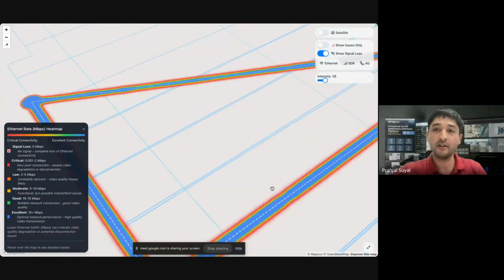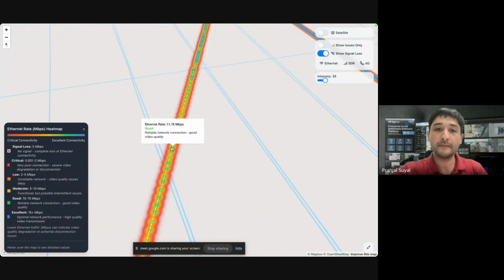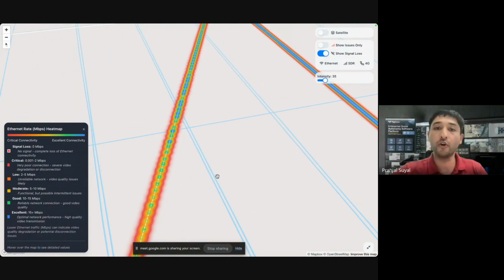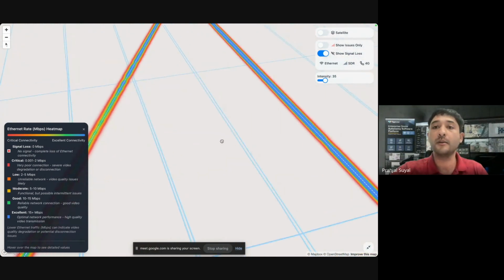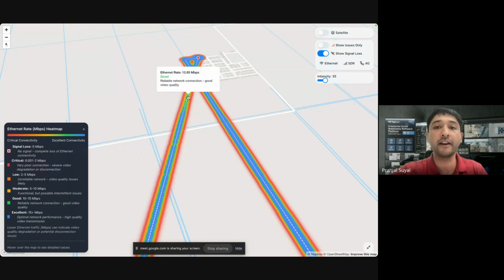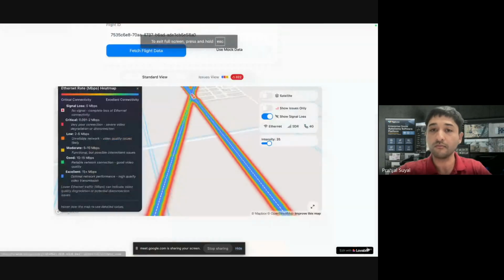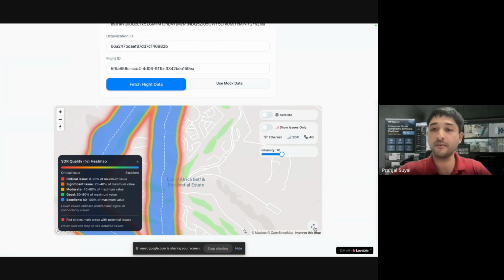Similarly, we have plots for Ethernet data. It shows the Ethernet rate at that point in flight. So if it drops, then the video feed quality might drop. And if the connectivity goes altogether, then the drone might trigger a failsafe. That would definitely lead to issues, and it would interrupt flight operations. This is another flight.